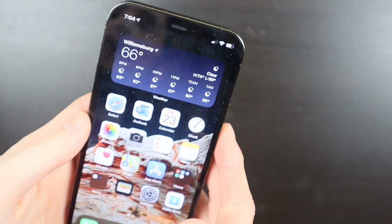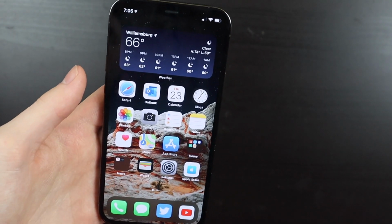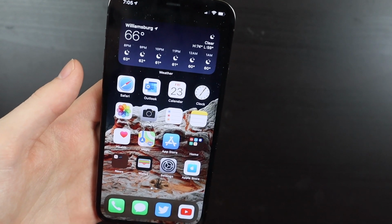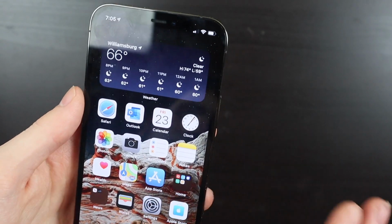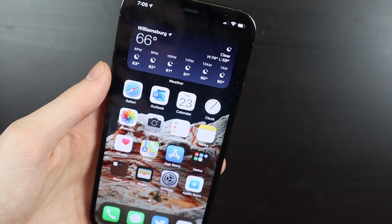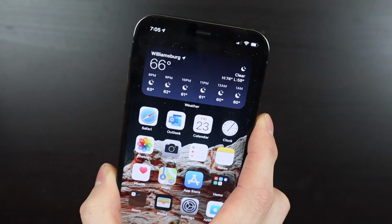Everything else, though, is great. The phone is very, very snappy, which is to be expected with the A14 and 6 gigs of RAM on the Pro. Everything launches perfectly fine. Everything's running well. No issues. I am on 14.2 Beta 4. Didn't have any issues setting it up or activating or anything like that.